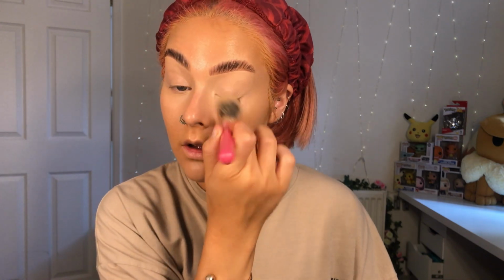This could quite easily be one of my new favourite concealers, just because of the way it's sat. My under eyes don't feel heavy. They don't feel like I've got lots of product on. It doesn't feel like I've got two layers of concealer on at all. No, I'm very, very happy.